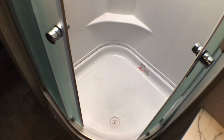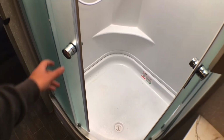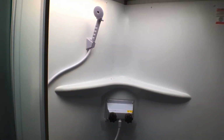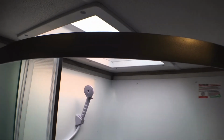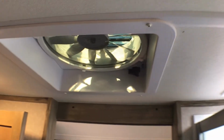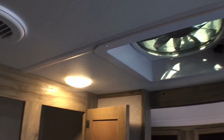Over here, you are going to have a nice neo-angle shower, which is a rare find in a bunkhouse. Typically, you get a travel trailer tub. And I like this because it's a lot bigger and it's a lot more functional than one of those little tubs. You can be upwards of 6'4", 6'5", and still shower in here comfortably because of the skylight. And that's a good placement on that skylight too. You are going to have another max air fan up top, as with all Cherokees.